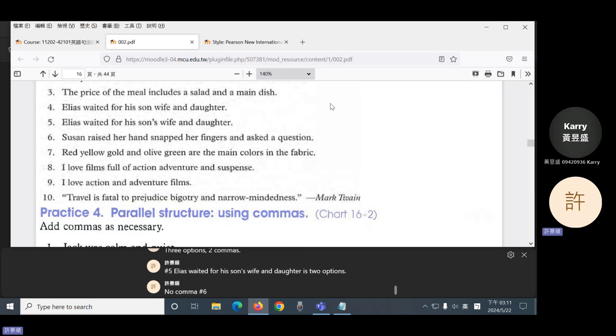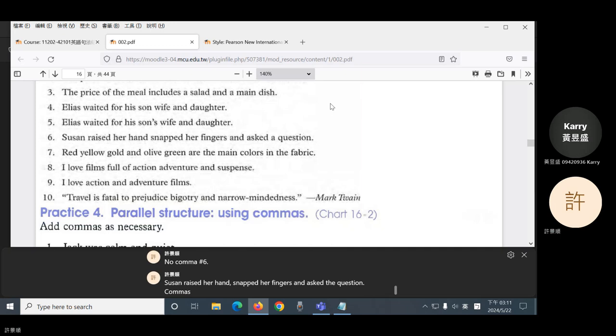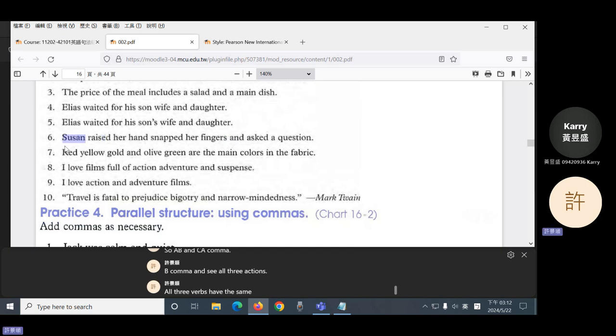Number 6, Susan raised her hand, snapped her fingers, and asked a question. Commas? Yes, this is a list. This is a list of 3 actions. Action number 1, raised her hand. Action number 2, snapped her fingers. Action number 3, asked a question. So A, B, and C. A, comma, B, comma, and C. All 3 actions, all 3 verbs have the same subject: Susan.